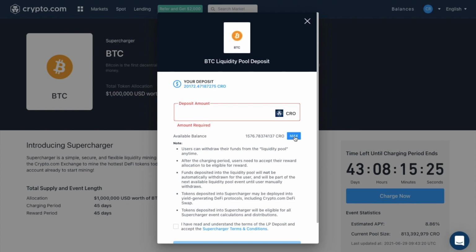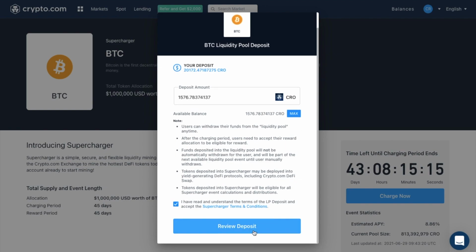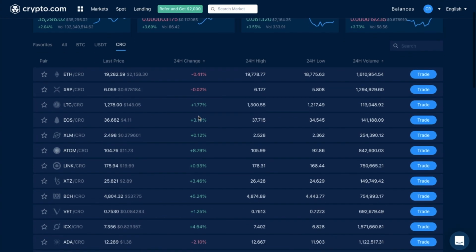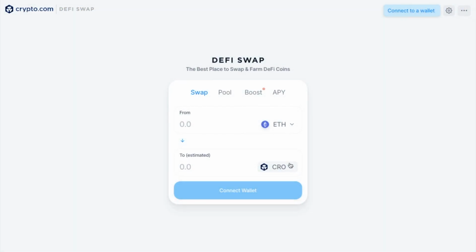And you can just enter in the amount that you'd like to deposit, accept their terms and conditions, and then review and confirm your deposit. Now, if you don't already have any CRO to deposit, you can obviously trade for some using the Crypto.com exchange site or their app, where they've got a range of trading pairs available for CRO.